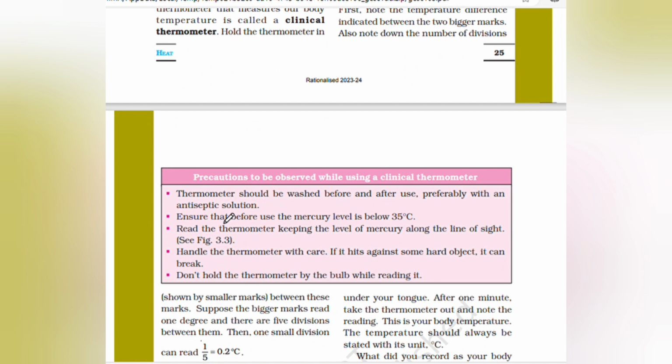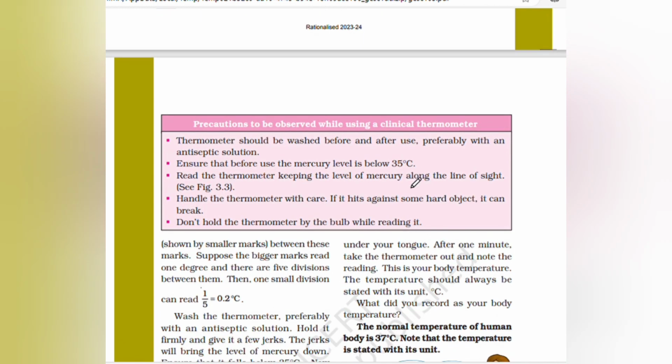Precautions to be observed while using a clinical thermometer. The thermometer should be washed before and after use, preferably with an antiseptic solution. അപ്പോൾ ആ തെർമോമീറ്റർ നമുക്ക് വാഷ് ചെയ്യണം. ഓക്കെ, ഉപയോഗിക്കുന്നതിന് മുമ്പും ശേഷവും ആന്റിസെപ്റ്റിക് സൊല്യൂഷൻ വെച്ച്. Ensure that before you use it, the mercury level is below 35 degrees Celsius. നമ്മൾ ഉപയോഗിക്കുന്നതിന് മുമ്പ് അതിന്റെ മെർക്കുറി ലെവൽ 35 ഡിഗ്രി സെൽഷ്യസ് ആയിരിക്കണം.